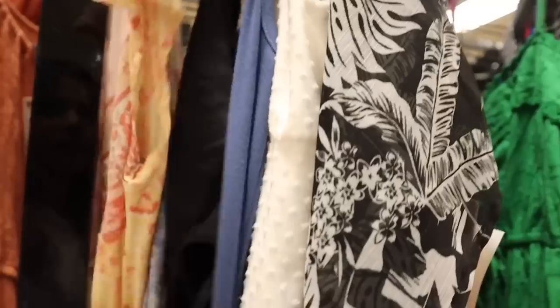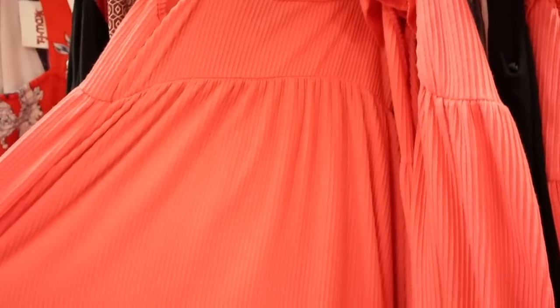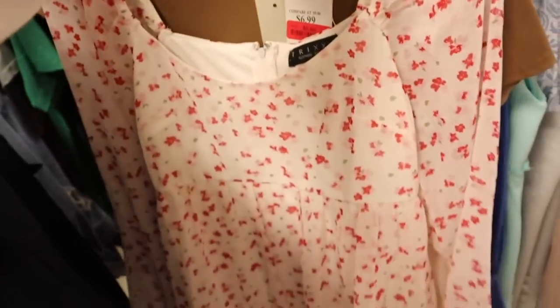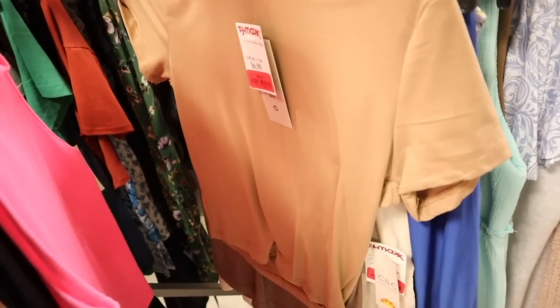So they only have a few in my size. I found this one again, and here's another extra small, so it's pink and it's a maxi dress. But let's check out the tops for shorts and jeans. This one is actually a dress, really, really cute. The tank tops are $5.